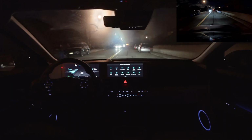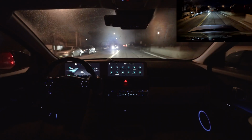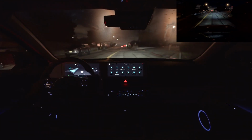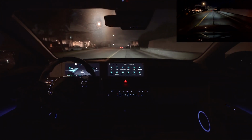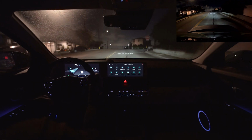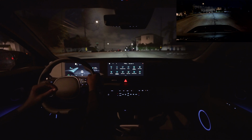And then I'm gonna go ahead and lower the level of the I pedal. So again, we're gonna go down to level 3 and then I'm gonna bring it down to level 2. To be very clear, the lower you have the level of the regenerative braking, the smoother the car will feel for you. So right now I have it on level 2.